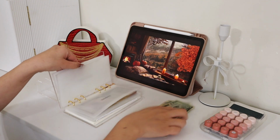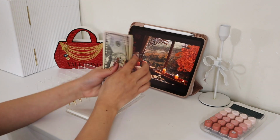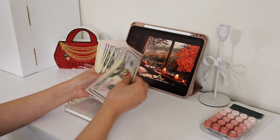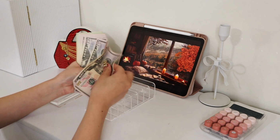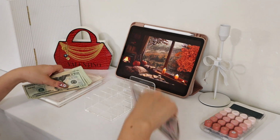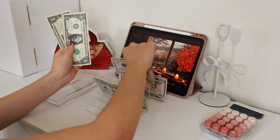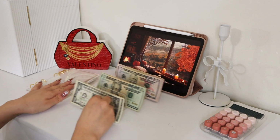I'm just gonna count the money I have withdrawn from my second paycheck for November, plus any rollover cash from last week. Okay, let's do this. I like to organize my cash first before I go to count. My 20s. Okay, so let's start counting.